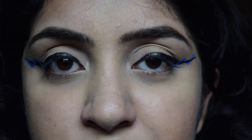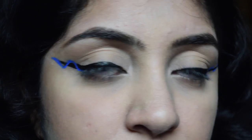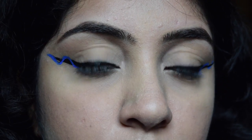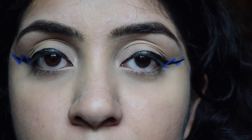You can also do it in the same way. It's a bit mismatched because I wanted a little bit different look for both the eyes. So this is what the graphic eyeliner looks like, and to make the turns look really precise and impactful, you can use a small concealer brush.